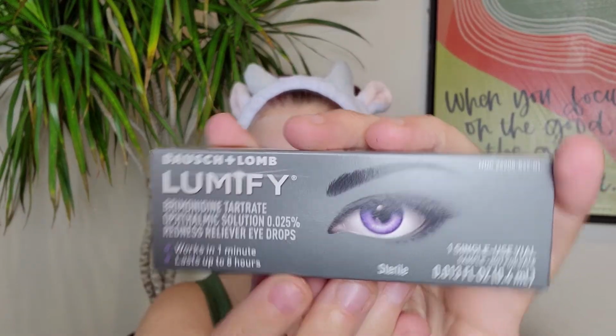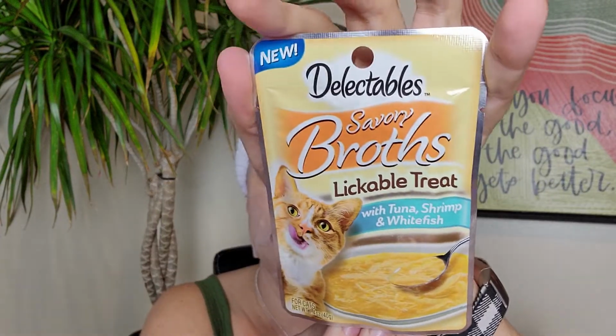Here's the box for that. Works in 1 minute, lasts up to 8 hours, and it's a single-use vial. So, one time my eyes might not burn. Little individual package, so we'll give that a try someday. We'll see what we think. Next, we've got some Delectables Savory Broths, lickable treats for cats. This will go straight to Ava for her kittens. Lickable treat with tuna, shrimp, and whitefish. Doesn't that sound yummy?